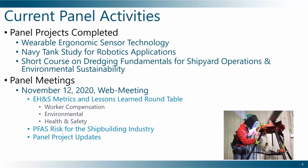The third research panel project was a short course on dredging fundamentals for shipyard operation and environmental sustainability. That project involved the development and presentation of a one-day short course devoted to various aspects of successfully planning and implementing maintenance and cleanup dredging projects at shipyards.